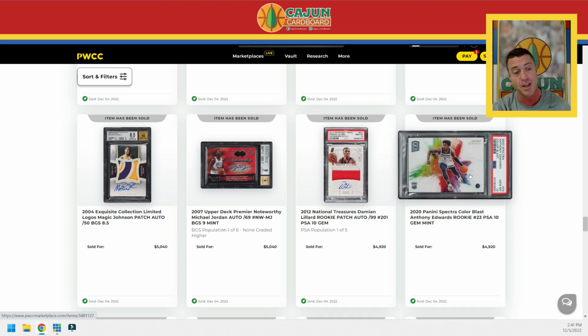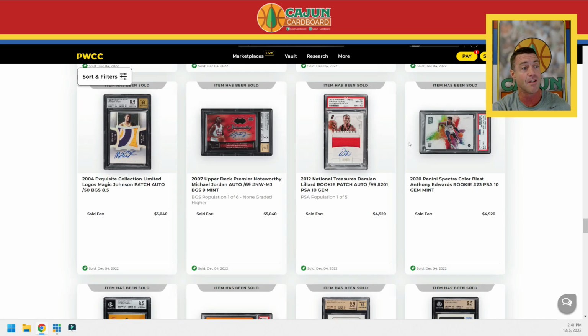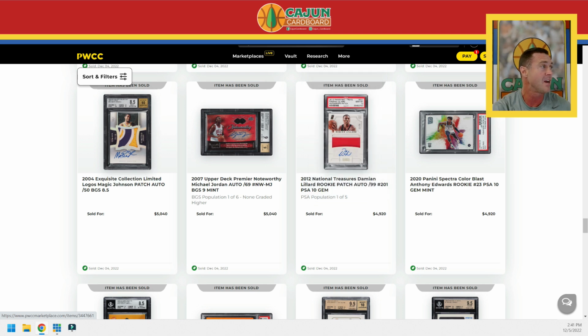Here's another Anthony Edwards. So there's 12 of them in existence. 2 of them sold last night in the exact same auction, 4,680 and 4,920. My guy, Dame Lillard, Dame time. This is his true RPA 2-color patch. It is a sticker auto. That's all they had in National Treasures 2012. This Dame sold for 4,920.